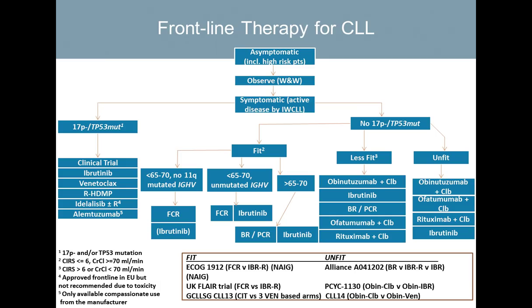This is a chart that I recently published for selection of frontline therapy for CLL. Again, patients who are asymptomatic are not treated, even 17p patients, even now. They're observed until they have symptomatic active disease. Those with 17p go to a clinical trial, ibrutinib, venetoclax. Those without 17p, again, the fit younger patients with mutated IGHV, we really favor FCR based on the long-term data.